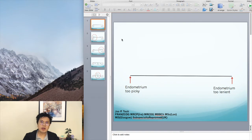In the past, we thought the embryo forced itself in, burrowing itself into the endometrium before implantation. Actually, it's not the case. As you can see, the endometrium actually moves up and embraces the embryo. Now, this is the result of delicate cross-talking, communication, and also orchestration of the whole implantation process.